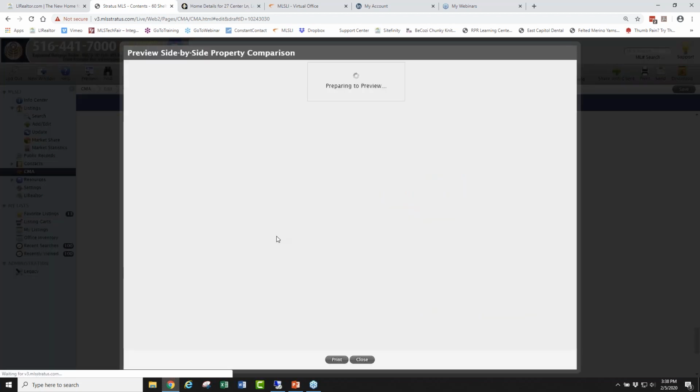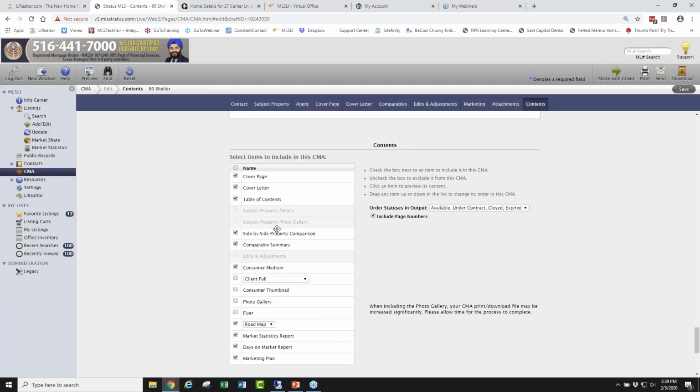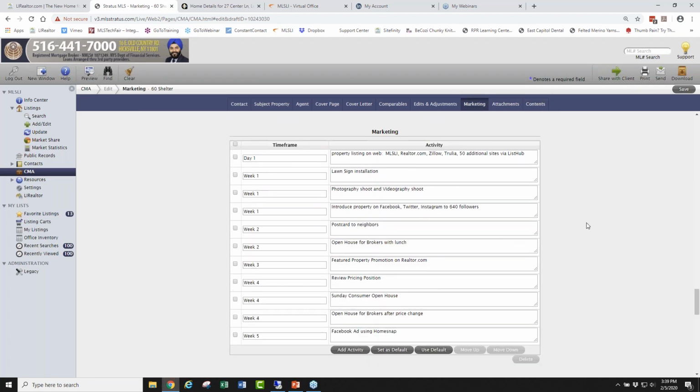Let me just show you the side-by-side comparison. I didn't put information about 60 Shelter in yet, but if I did, it would be in the first column right here. Sometimes agents who are really in a hurry just take this one page with them on a listing presentation. Or maybe you have clients who you think will be completely overwhelmed by a 30 or 40 or 50 page document. Maybe bring them something simple like this. That was called the side-by-side comparison. I just clicked on it at the bottom under table of contents.